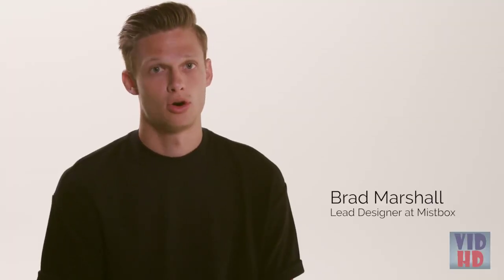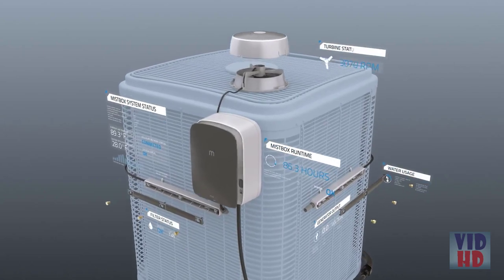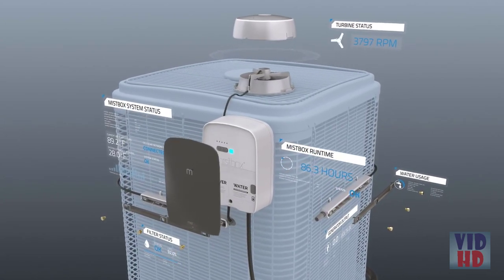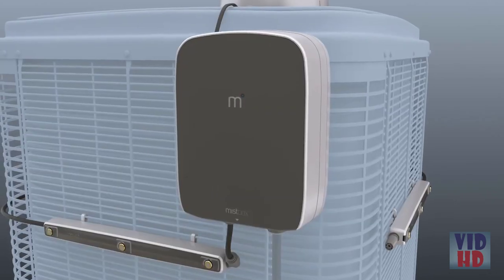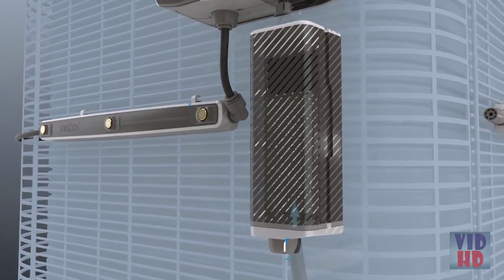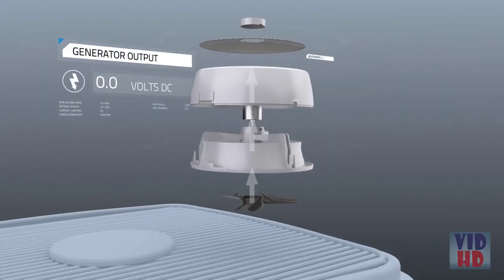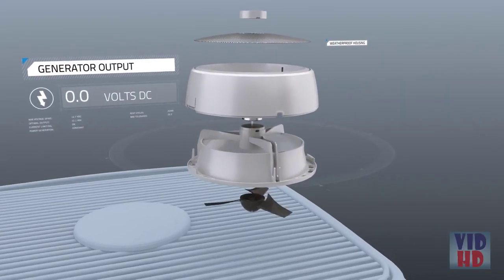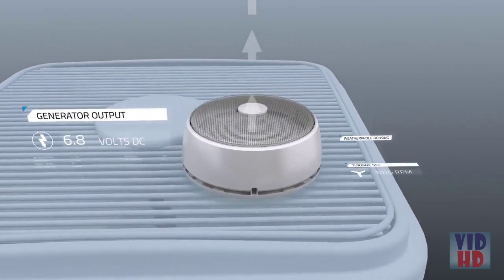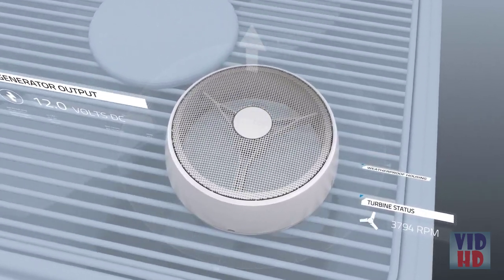Our new design incorporates modular components, proprietary technology, and a smart learning algorithm that continually adapts to optimize savings. To ensure the water mist is safe for your air conditioner, we've developed a water treatment system with leading experts in the field. And to allow Mistbox to operate autonomously, we have created a wind turbine generator that charges Mistbox whenever your AC is running.